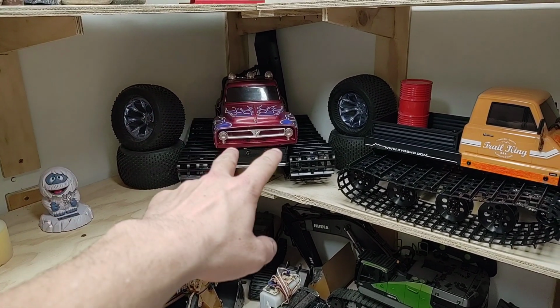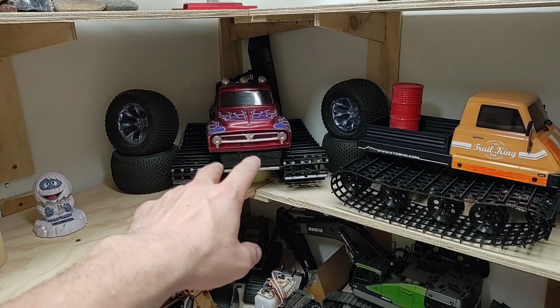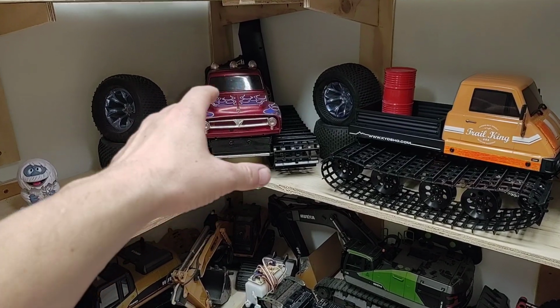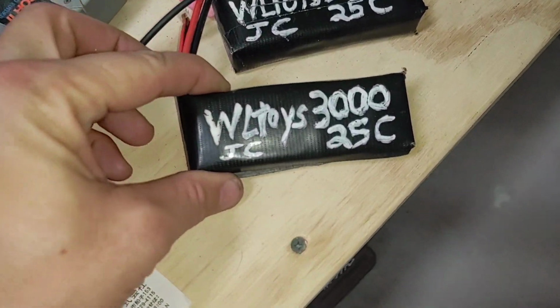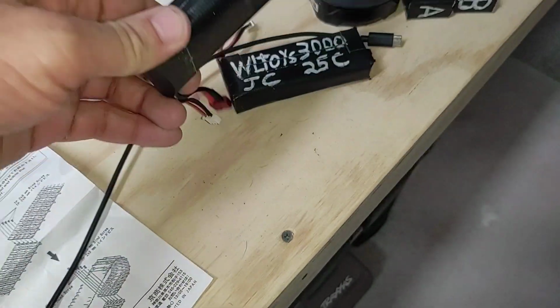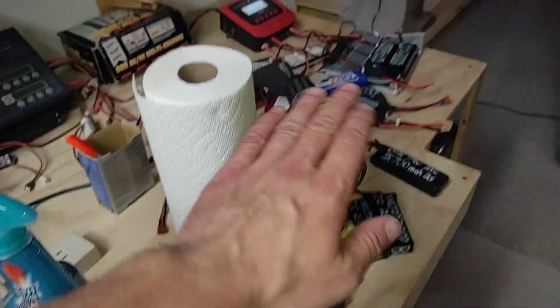It has 2 Traxxas Titan 380 motors in there, runs on 2 Axial AE5 ESCs, and 2 WL Toys 10428 2S LiPos. It's batteries out of a 10428 WL Toys. These guys right here, 3000 milliamp or 3 amp, and they fit nicely in the back of the Blizzard. 2 of these guys side by side versus your single battery.